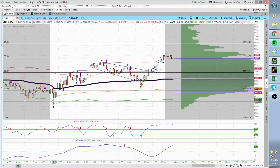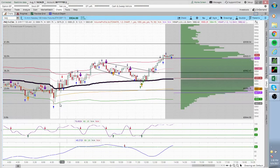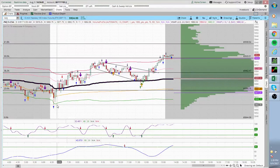And once it got down, it broke the SD2 again, and I even called this out in the trading room. I said, hey, if it gets down to 68, we're going to go long. And that's exactly what happened. And the reason why I was confident that they were going to stop it there is because this line and this line here stops about 85% of the moves.